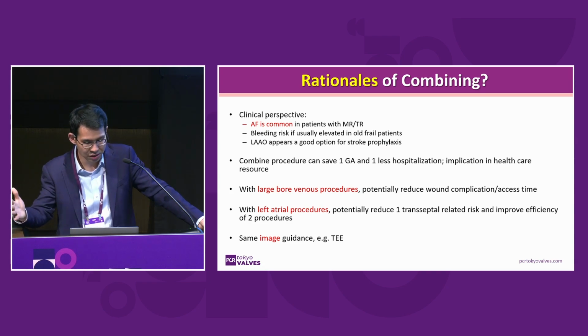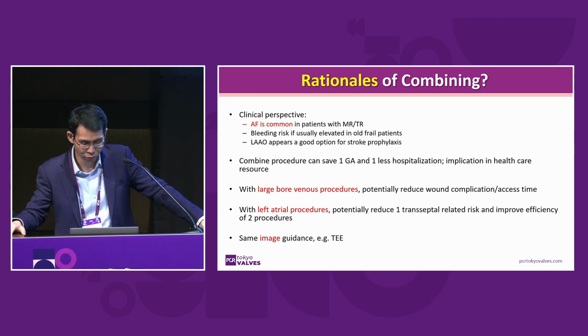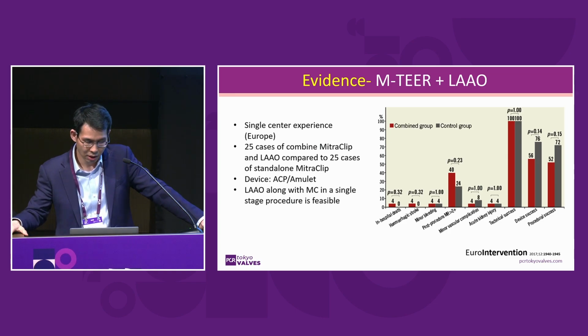And with large bore venous access, you can potentially reduce the risk of wound complication and also reduce potential complications associated with repeated transeptal access if you are doing two transeptal accesses. And in these procedures, because we're using TEER as guidance, that would actually be favorable.